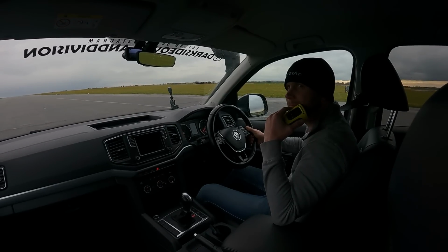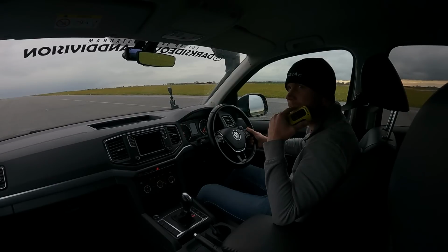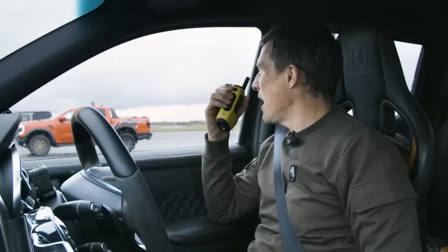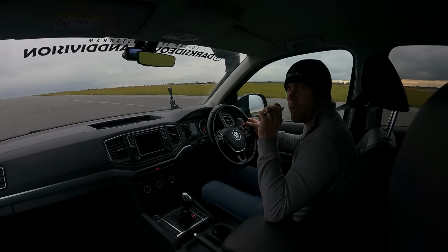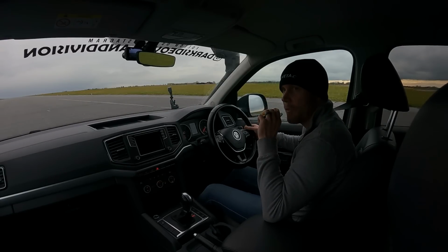Maybe it'll be a bit quicker off the line, but you seem to be ahead of the Amarok, but then did it come past? I think it did, right at the last moment. Let's give it one more go, because I think that Amarok might be able to do a better job. Yeah, so this has got so much power, the gearbox is having a midlife crisis and doesn't know what to do. So I think I need to keep it in manual and shift up, because even when you leave it in auto, it won't shift up in time.